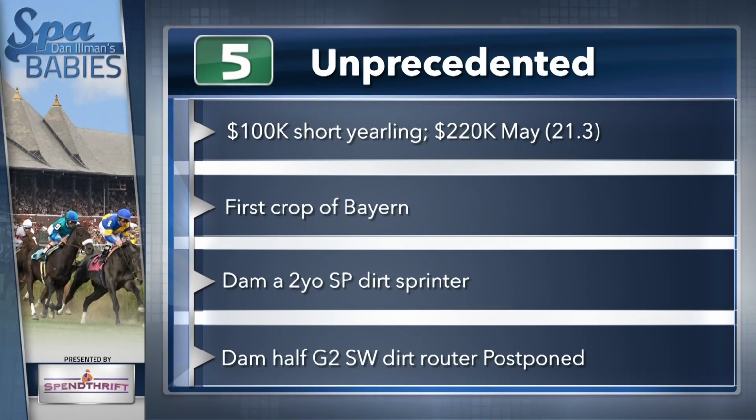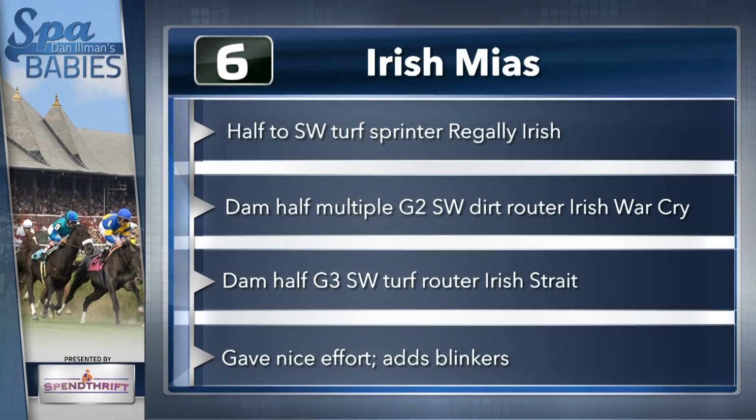The 6, Irish Mias, is the horse to beat. He earned the 80 Beyer par for this level in his career debut and ran very well for Graham Motion. Broke two lengths slow, made a very sharp inside move on the turn, angled outside, and it took the only experienced horse in the race, Another Miracle, who's stakes bound, to beat him. This horse looks like the horse to beat.